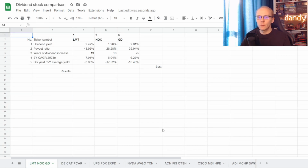So we went through all 5 metrics and the numbers in our table are in. Now we can start assigning points. Lockheed Martin gets the first point with the largest dividend yield at 2.47%, a point to Northrop Grumman for the lowest dividend payout ratio at 28.28%, General Dynamics gets a point for 25 years of consecutive dividend increases, a point to Northrop Grumman for the largest compound annual dividend growth rate at 8.04%, and the last point goes to Lockheed Martin, with its dividend yield being 3.06% under the 5-year average.